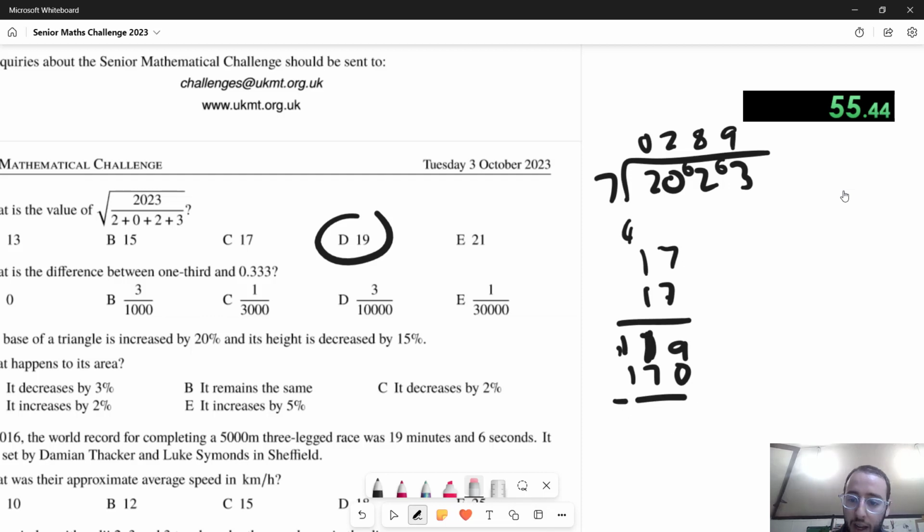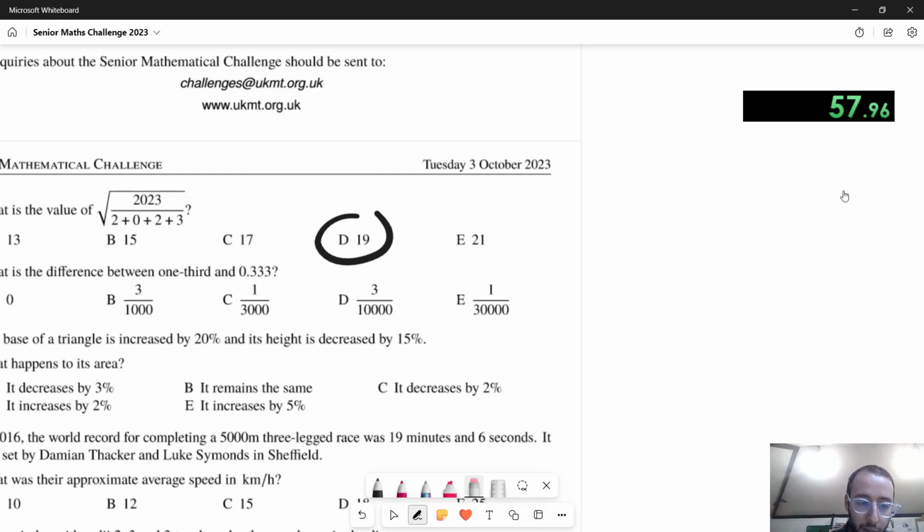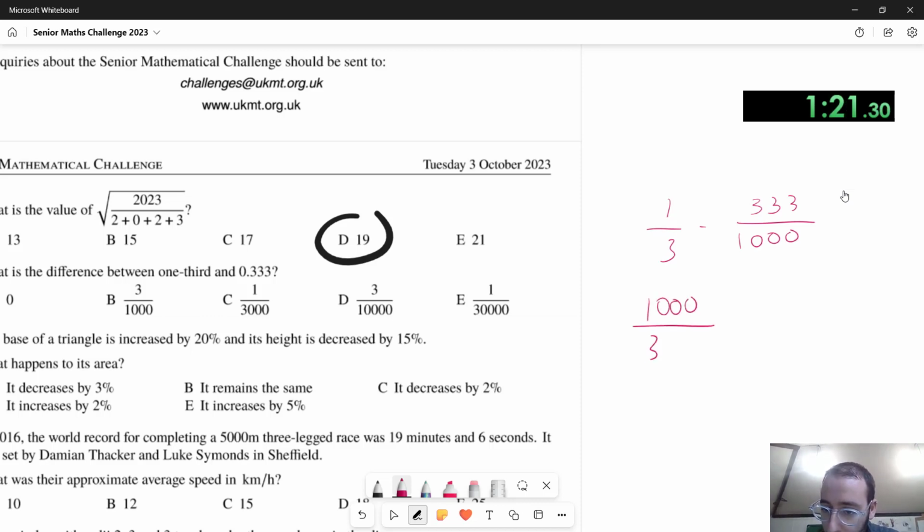Okay, so next we have, what is the difference between 1 third and 0.3333? So we've got 1 third minus 0.333, that's 333/1,000. Yep. So if we do over 3,000, that's 1,000/3,000 minus 999/3,000. Okay, this was not bad. 1/3,000. Is that surprising? Maybe.